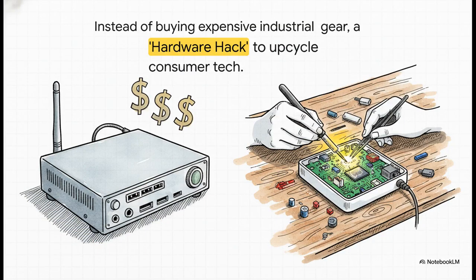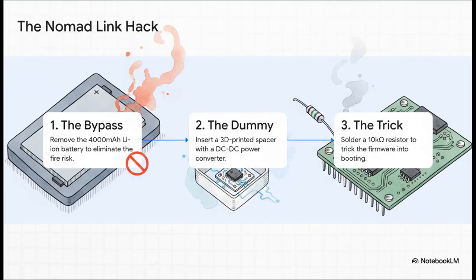Now, your first thought might be, okay, so you just buy an expensive, custom-built industrial modem. But DeReticular, they have a much scrappier and, frankly, more brilliant approach. They just hack the hardware. And here's how they do it. It's a beautiful three-step process.